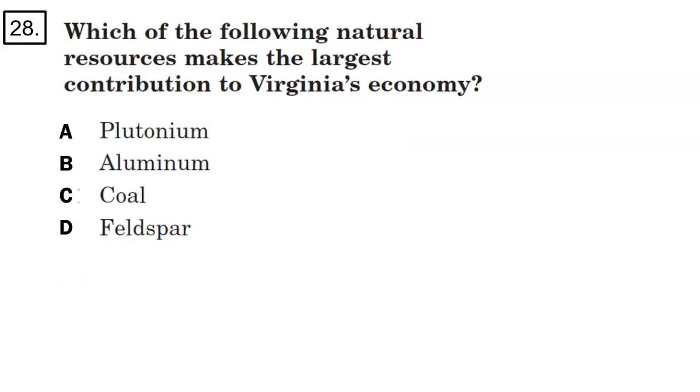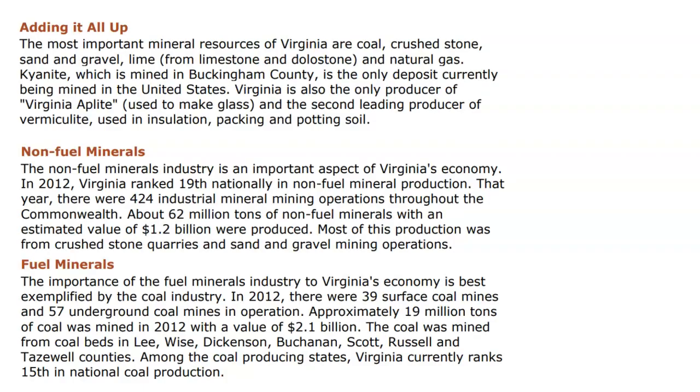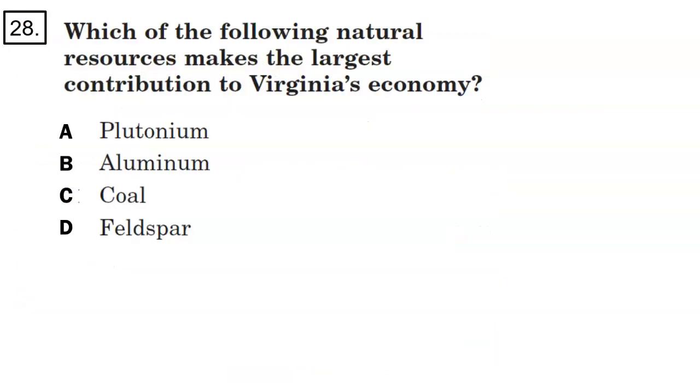Number 28, a natural resource that makes a large contribution to Virginia's economy. So in general, mineral resources of Virginia include coal, crushed stone, sand, gravel, lime, natural gas. In general, the fuel mineral, coal, is rather large. So the coal industry is rather large in Virginia. And so of these four choices, the best answer is coal, not plutonium or aluminum or feldspar.